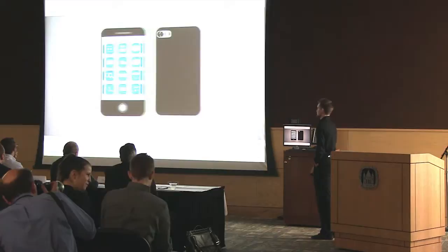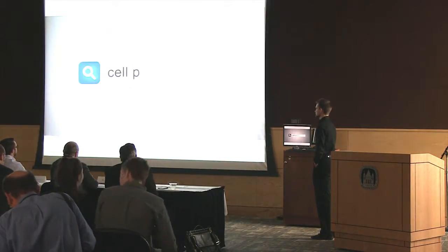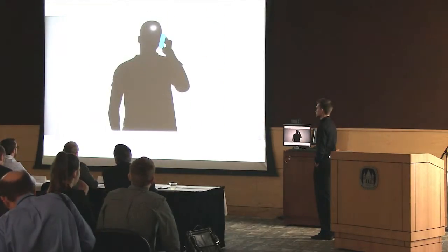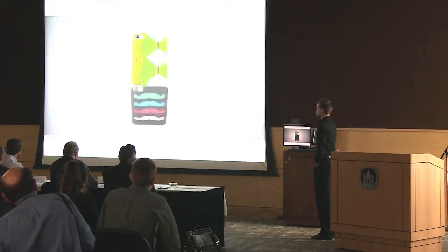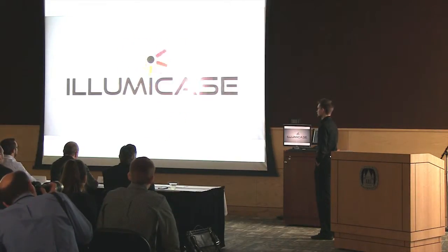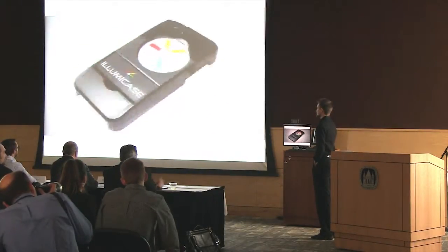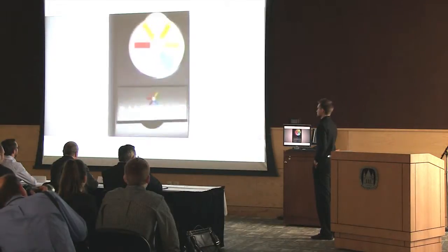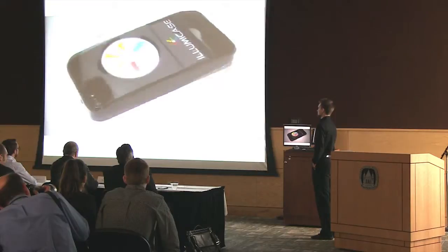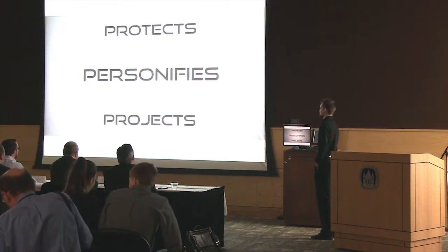What other accessory protects your lifeline and is as visible as your cell phone case? Finding a case that fits your style and represents your personality can be a headache. There's so many cases on the market in different shapes, colors, and designs. Introducing Illumicase. A new style of cell phone case that showcases your individuality and doesn't get old. Through unique, interchangeable, and customizable features, Illumicase protects, projects, and personifies.